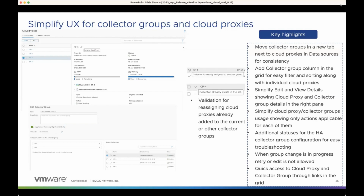So we've made some improvements here because cloud proxies and collector groups were really detached in the user interface, and it was really hard for users to go back and forth to configure all this. To simplify that, we moved collector groups to a new tab in the data sources page next to the cloud proxy, so we can easily switch between both of them once we want to combine cloud proxies in a collector group.